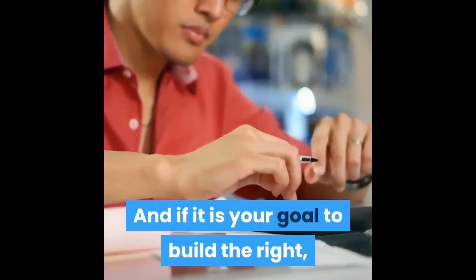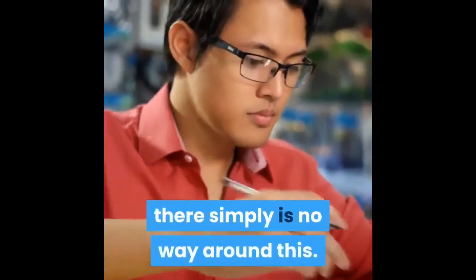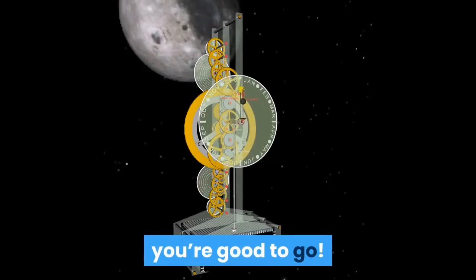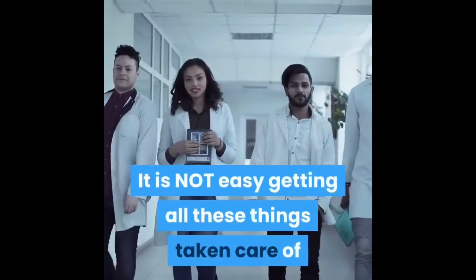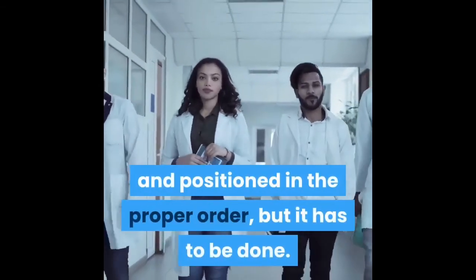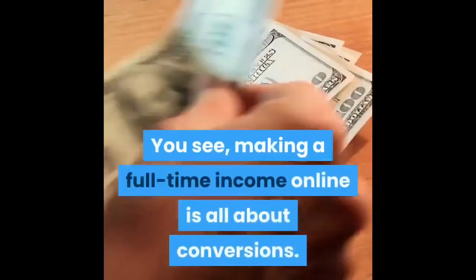And if it is your goal to build the right online money-making system to earn autopilot commissions, there simply is no way around this. If you can get all of these functioning properly by yourself, you're good to go. However, for most people there is a problem that persists. It is not easy getting all these things taken care of and positioned in the proper order, but it has to be done.